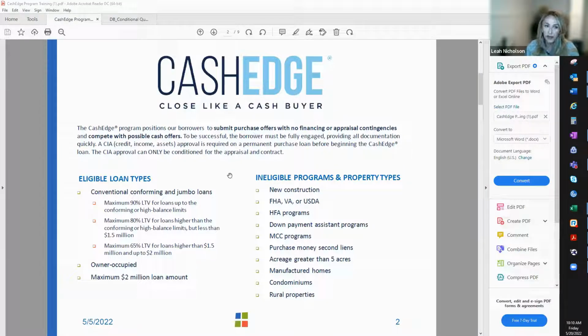So if it's a really competitive property and they're planning on putting at least 10% down for conforming or high balance loans, so 891 loan amount, and then anything in the jumbo, they'll have to come up with a little bit more down payment. Okay. Makes sense so far? So far, so good.